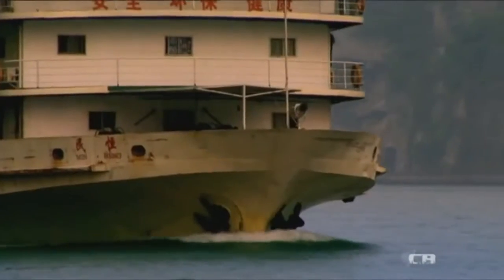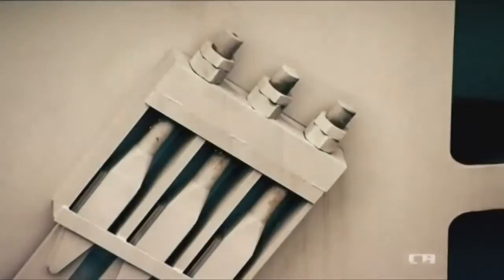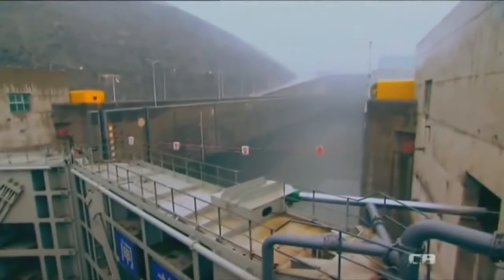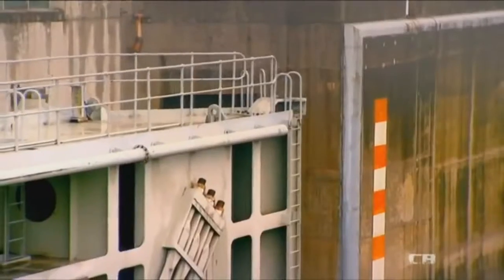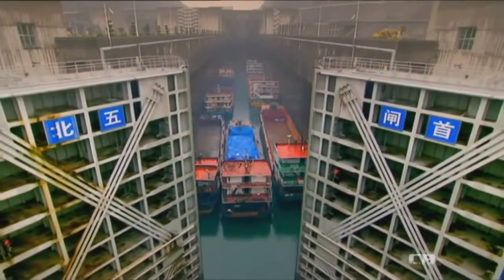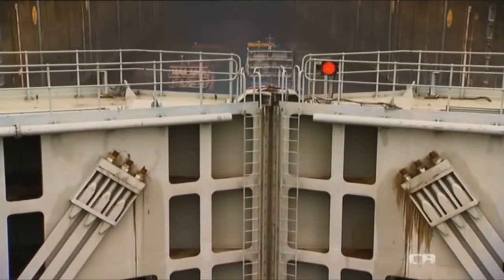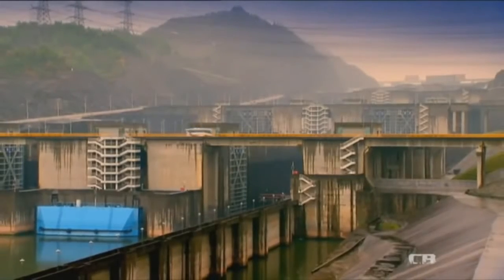Getting about 170 ships a day over a dam that's more than 100 meters high is a tall order for the engineers. Befitting the biggest dam on Earth, the Chinese solve it by building the biggest ship lock on Earth. Ships enter the lock at the bottom of the dam. The gates close, water floods in and lifts the ships up to the next lock. Ships must go through 5 tiers of locks to get to the top, which can take up to 4 hours.